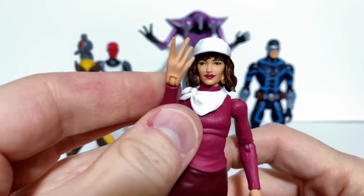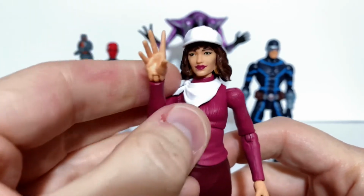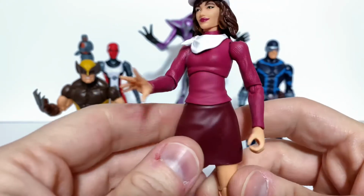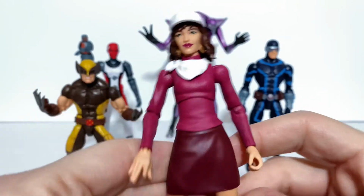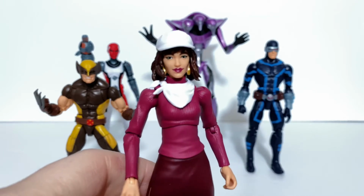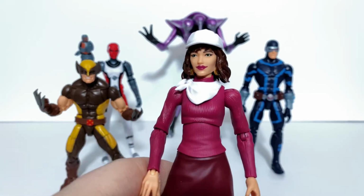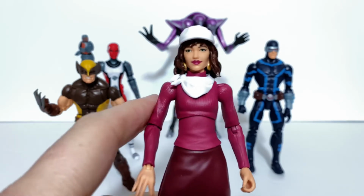The fingers are way too big, and they keep including this hand with different female figures, and you compare it to the fist, and there's no way her fingers should be that large. But really, other than that, I think this is pretty cool, and she's certainly a lot more interesting than the Jean Grey figure was. So yeah, not bad.